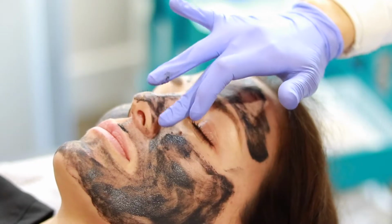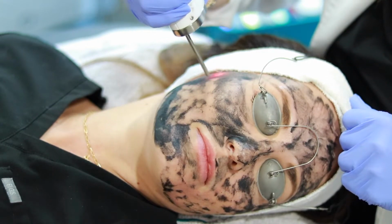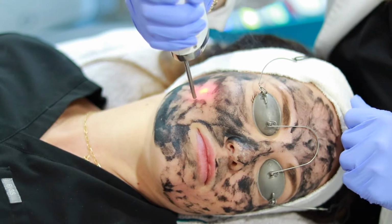So we researched and kind of found what we think is a great option for our patients. And it's going to incorporate the use of a carbon mask and then one of our picosecond lasers. And when you combine the two, it is a wonderful exfoliation treatment that plumps the skin. It targets that lighter pigment, that superficial pigment that it just needs to be lifted off. So it's going to exfoliate.